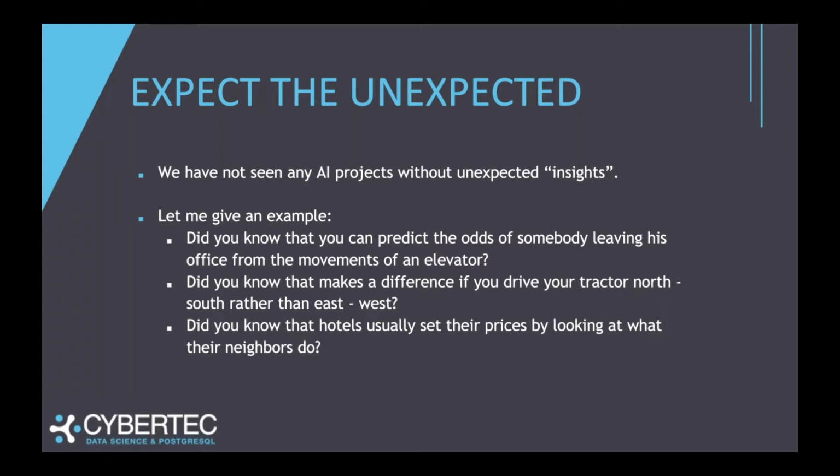And so if you're running a large apartment or a large office building, basically the movements of your elevator can already tell you that somebody is going to give up his office, right? So maybe if you can just increase the efficiency of your building by 1% by renting out earlier, you're already onto a big winner, right?